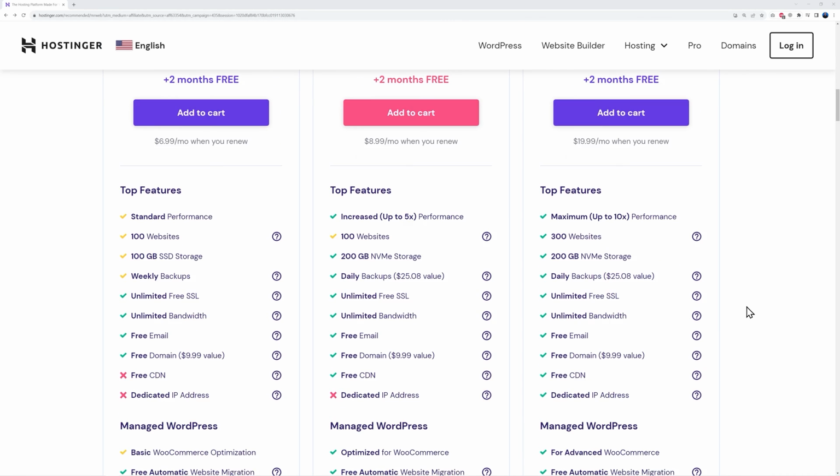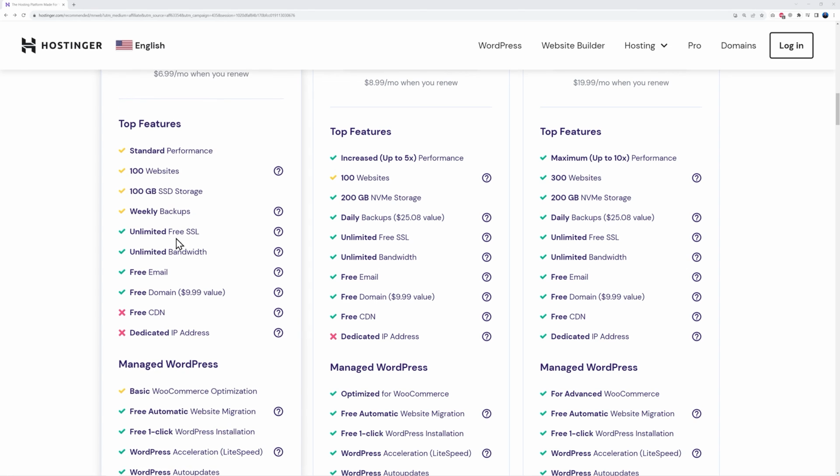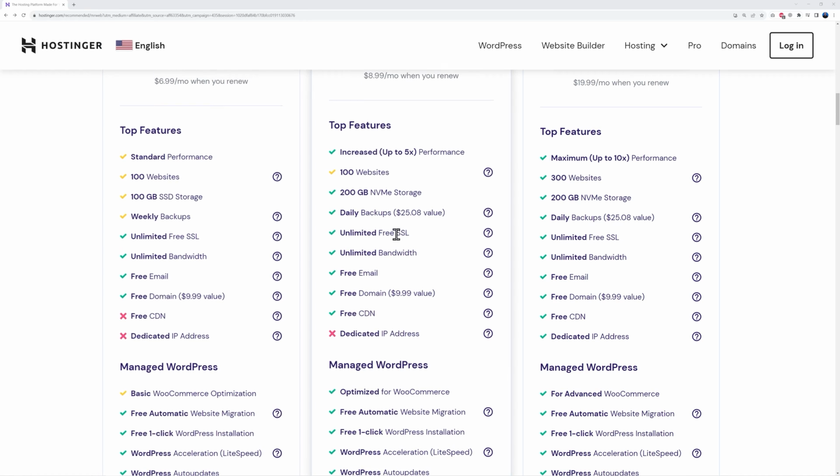And also with Hostinger, you get a lot of free stuff. You know, you get free SSL certificate, free email, and also a free domain name. These options normally are paid with most web hosting companies, so in this case you get those for free as well. And if you go for the business plan here, you get free CDN as well, Content Delivery Network.